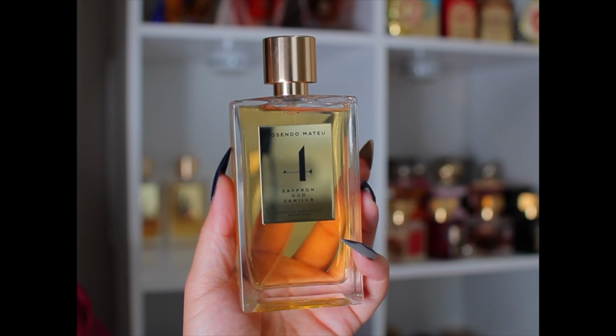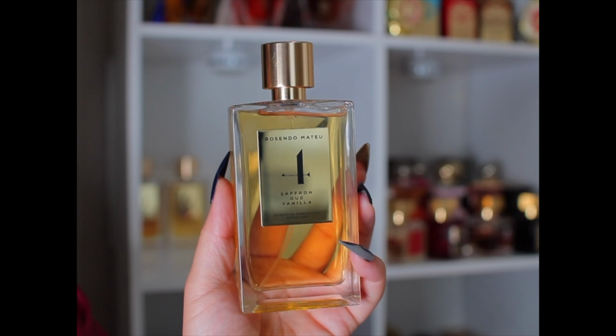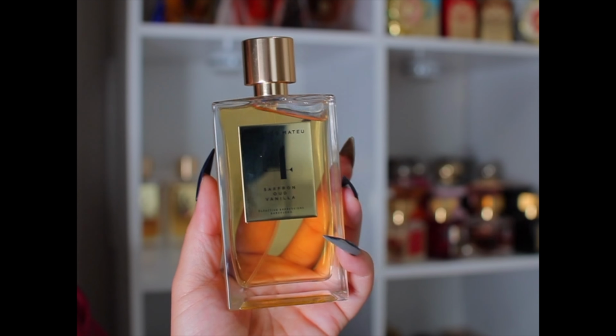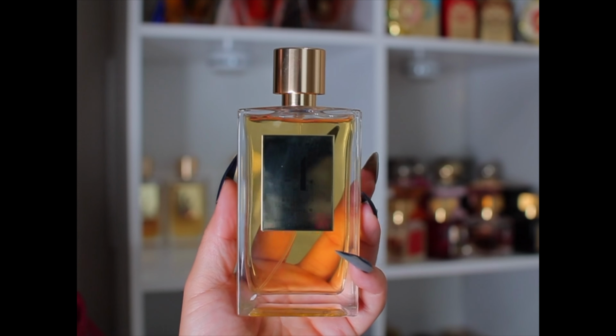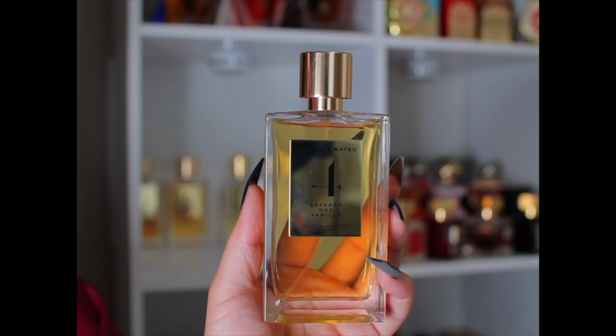So this one I think is unisex, leaning masculine, because the oud and the saffron is ouding and saffroning, but I absolutely think it's a beautiful fragrance. I haven't had much time that I've worn this at all. I think I've only worn it once, so I need to get some more wear out of it. I think it'll be really good in the fall time.